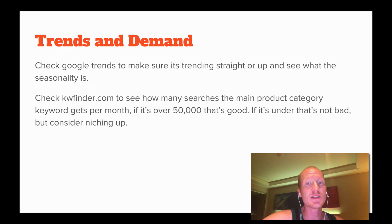It just means that you might need to niche up to multiple product categories, or at least plan on selling multiple product categories, but still keep that branding under one specific product category.